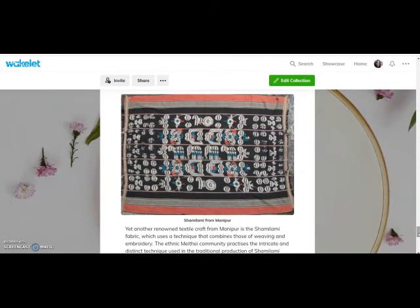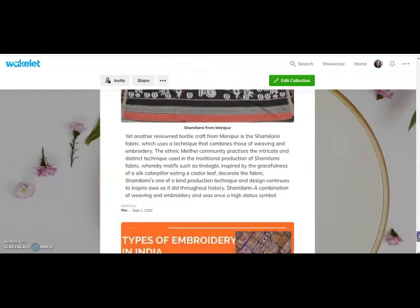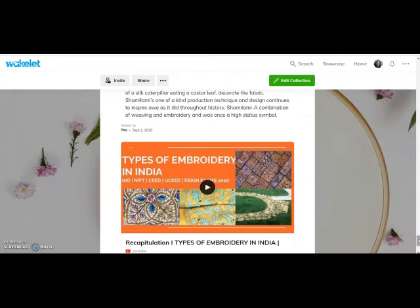The Shamilami from Manipur is yet another renowned textile craft from Manipur, which uses a technique that combines those of weaving and embroidery. The ethnic Meithai community practices the intricate and distinct technique used in traditional production of Shamilami. So these were the types of embroidery in India.